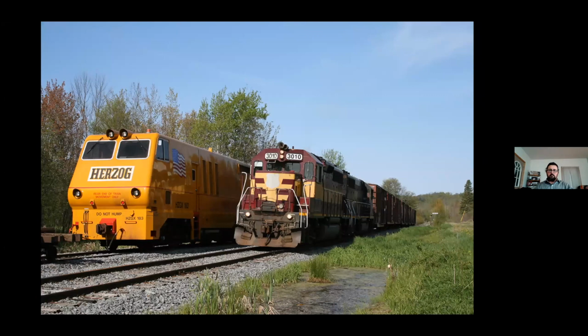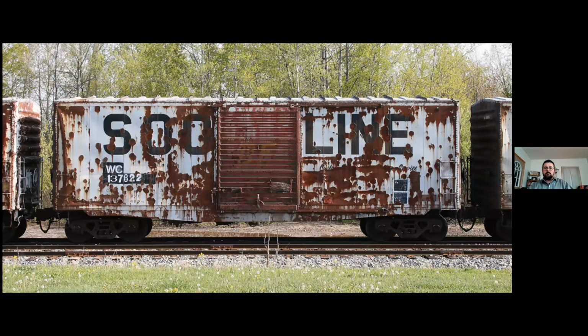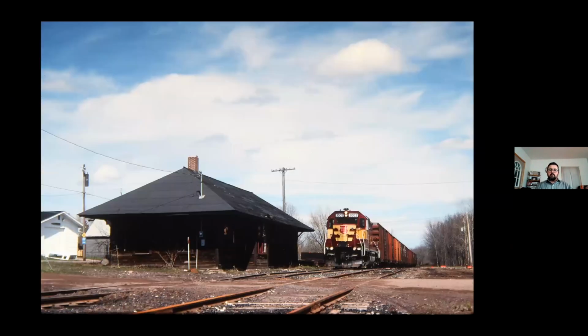At Bergland is the last siding before reaching White Pine, and the tie retrieval train is seen on the sidetrack. These old 40-foot boxcars were a common sight in Bergland on the siding. They were used for braking effort into the grade down into White Pine when more braking effort was needed.